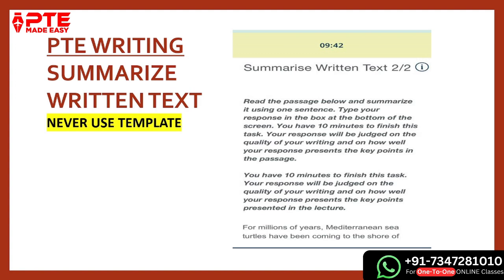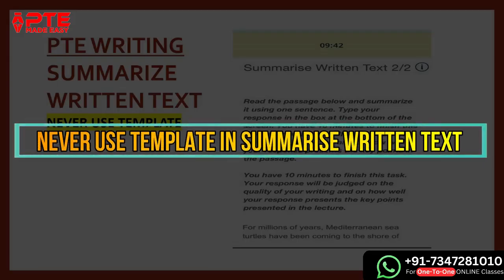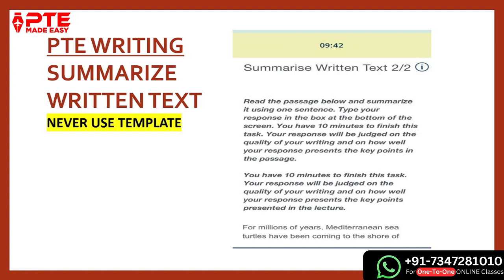And in the writing part, the first question type is summarize written text. What exactly do we get here? In the summarize written text, we need to focus on one thing which is the most important thing, and that is never use template. This is actually one such task in which I would advise you to strictly not use template, because here if you are going to use template, you'll not be able to score well, and you'll get to know why. So you'll get a question like such, you'll get 10 minutes to finish this task.